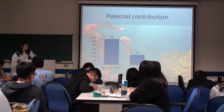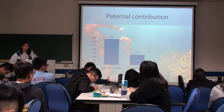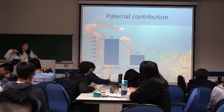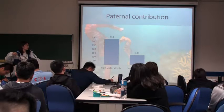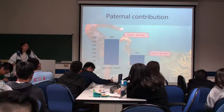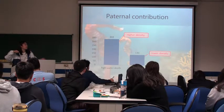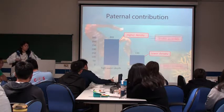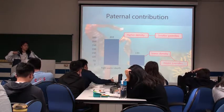And as the evidence I showed before, the higher water depth has a longer time to transport the oxide. So in this picture, the y-axis is the oxide number, and this is the higher water depth. This is the lower water depth. So we can see that the higher water depth has more oxide, and the lower water depth has less oxide number. So we can know that in the same seahorse, at the higher water depth the brood pouch will have a higher density, and the lower water depth has a lower density. Because the higher water depth will produce smaller juveniles, and the lower water depth will have bigger juveniles.